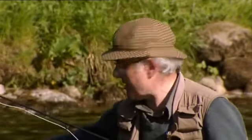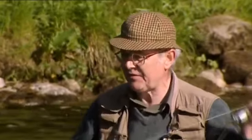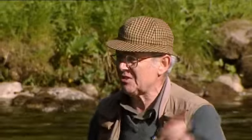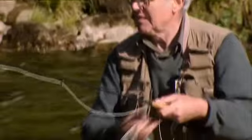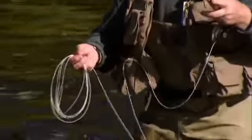That fish took right there, right late in the drift, which is fairly unusual really. They usually take sort of after two or three yards. But of course that's a good indication that you have to be on your mettle for anywhere down the drift for a fish to take.